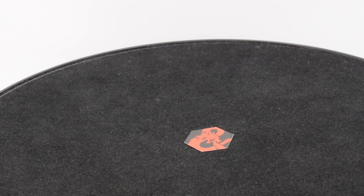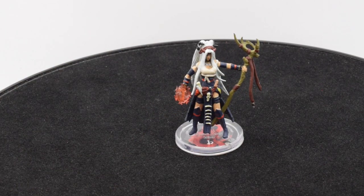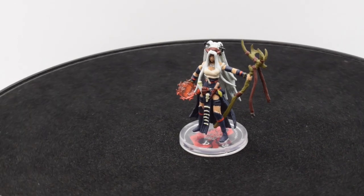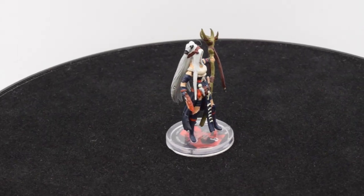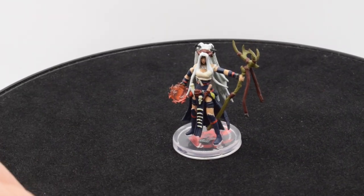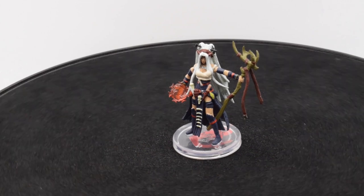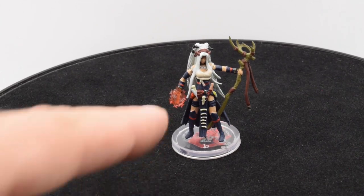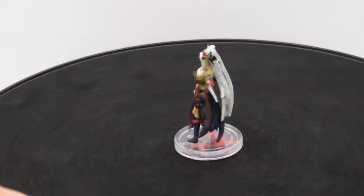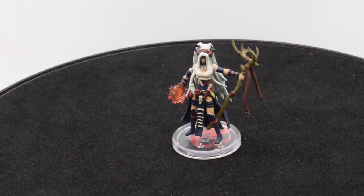This is Feya, the Human Witch. This one's awesome. Look at this. She's got, I don't even know, antlers or something going on in her hair. She's got this cool staff with tassels hanging off, this badass looking scarlet swirly magic in her hand. She's got the skull on the tabard there. Hair is just, this is an epic mini. This character just looks awesome.